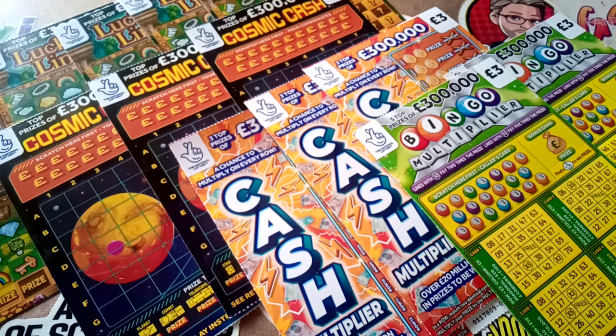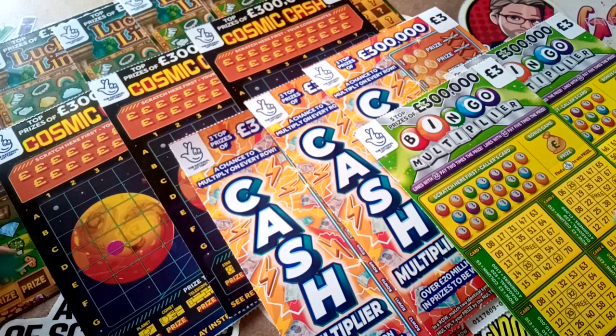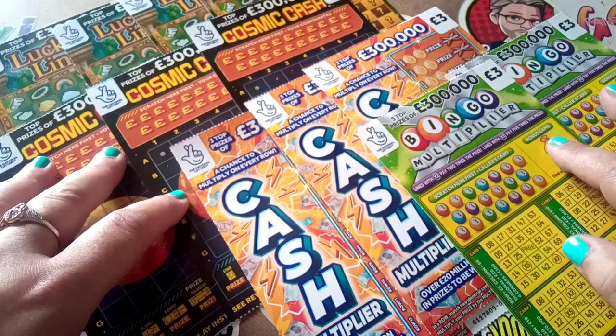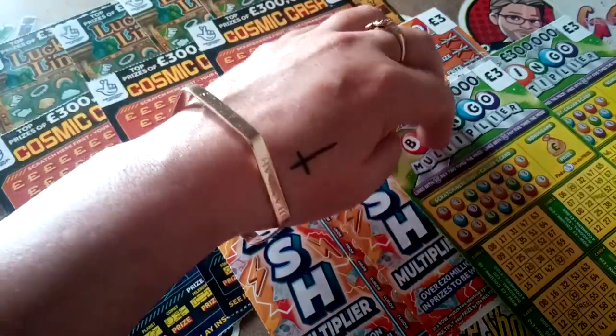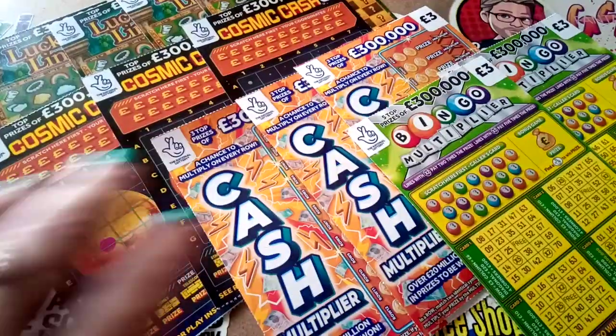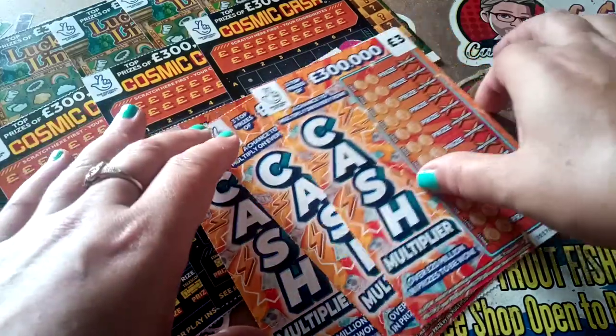So, as you've seen yesterday, I won, was it 45? I'm sure it was. So, I've got 9 of the £3 scratch cards, I think 5, 6, 7, 8, 9, 10, 11, 12, 13. In fact, not 9. So I got 2 of the bingo multipliers, 3 of the cash multipliers.